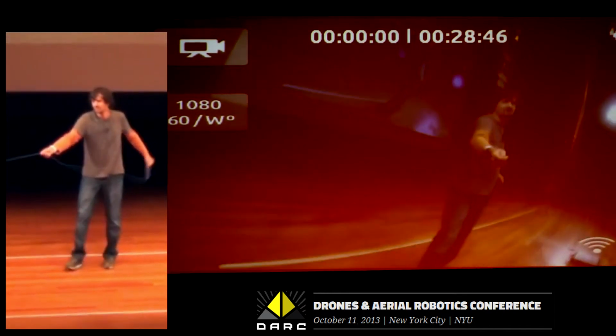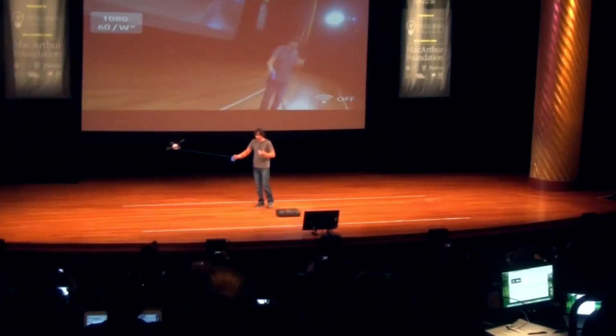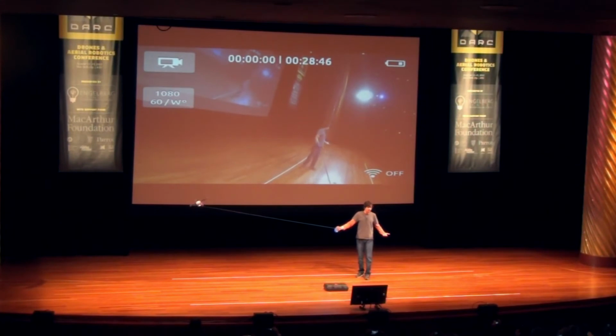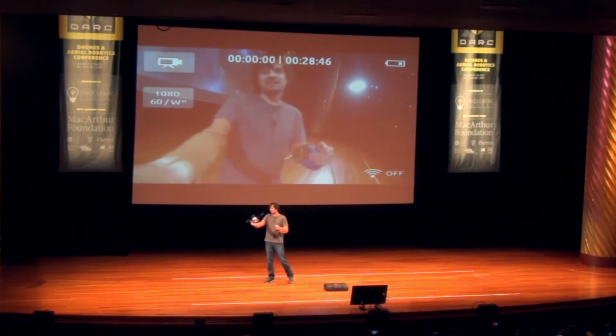Not very interesting. Oh, let me show you this trick. You can actually use the physics of this system to play around with it. So if I wanted to go further, I just extend the tether, and then I can actually use the inertia to pull it back in. It's just something I like. I like physics.